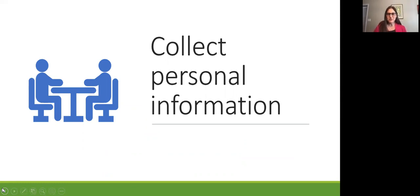The most important first step of creating a memory book is collecting that personal information. And we want to collect a very thorough, we want to ask ourselves, what do we know about the person? What is most dear to them that we want to put into a book and capture?